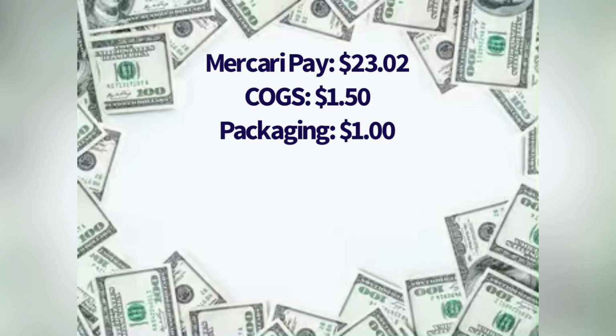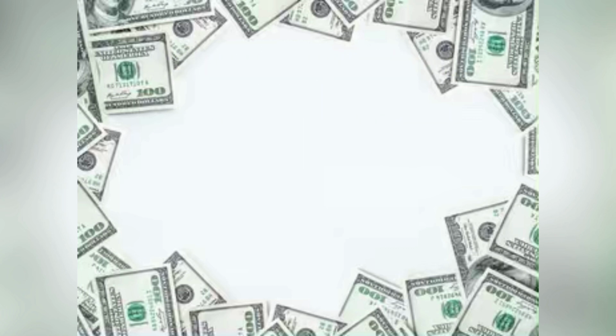Mercari Pay was $23.02. Cost of goods was $1.50. Packaging $1. Total profit $20.52.